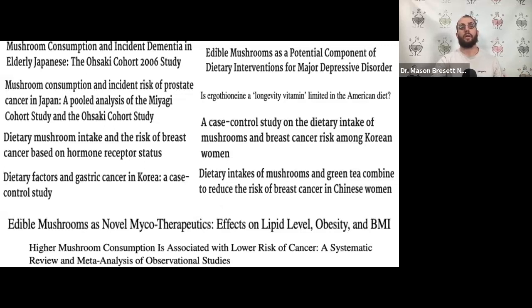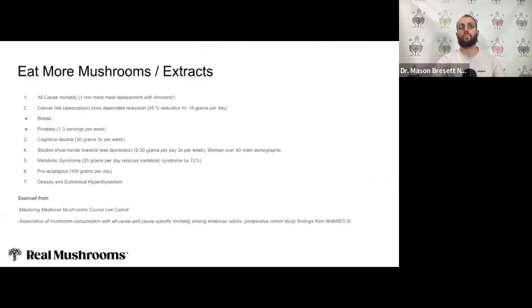I just wanted to give you a brief look at some of the ideas and some of the areas that these studies are on. So, immune system, cancer, cognitive decline, and also some of these other metabolic ones. So that's a little bit small. Sorry about that. I thought that was a bit bigger.